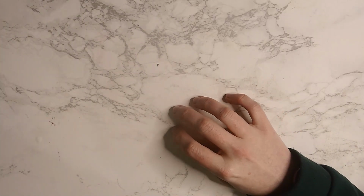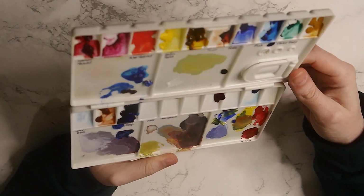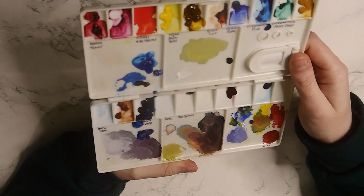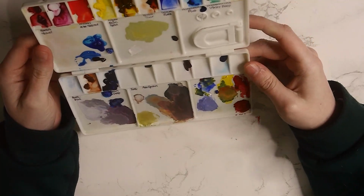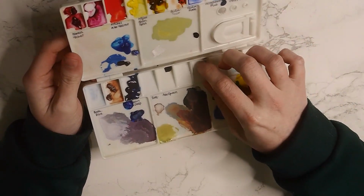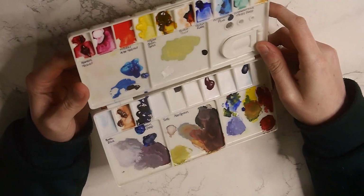Not a problem. This one, we've had some leakage. Or maybe not. I can't remember what these colours are. These did house at one point the M. Graham watercolours that Otto sent me, but I think since then I have washed them out because it went mouldy. I want to say these might be the Kuretake watercolours. Some of these, they look like Kuretake paints. So maybe they're Kuretake.